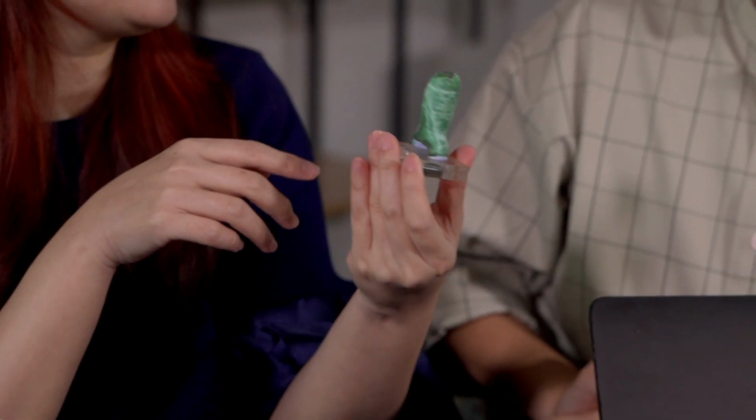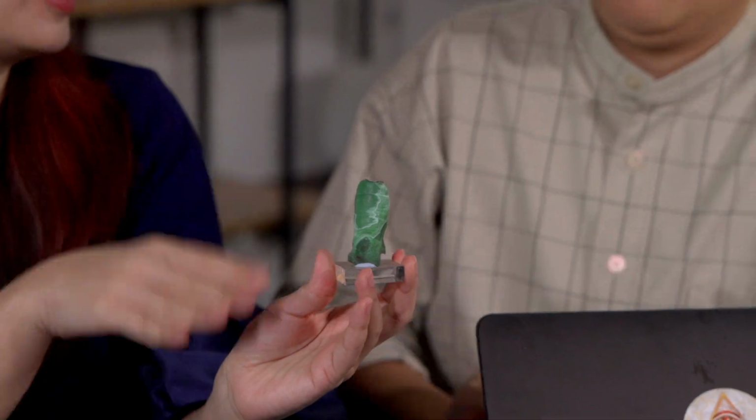It's naturally formed like that. Most malachite don't look like that. And why this became a collector's item is because it formed naturally in this very weird shape. And I must say it really does look like a dick. Okay, you can see.